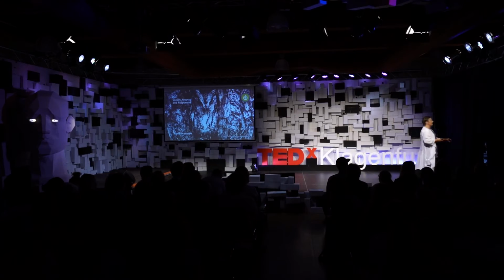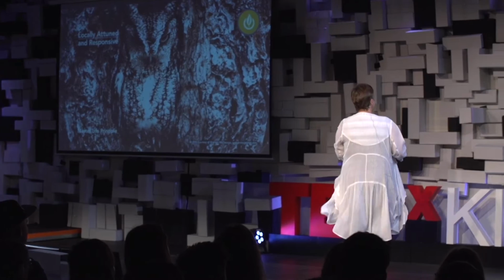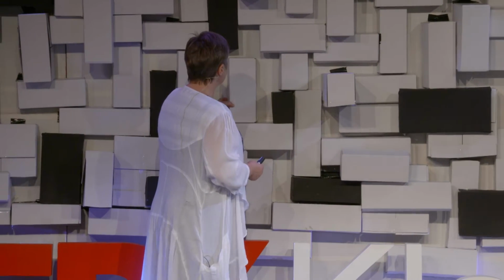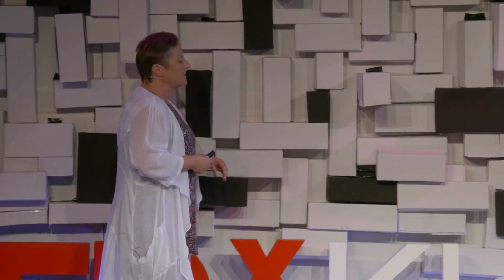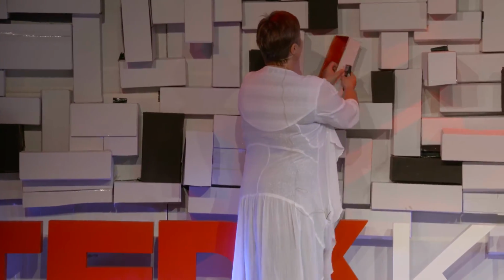So if we take an example, for instance, from a local issue, I've heard that a lot of young people don't see the opportunities for themselves here in this beautiful place and might want to leave and go and find those somewhere else. So the invitation is to find a way to be locally attuned to the community that's here and the opportunities that are here. And then once you're part of the system, then you can start changing it from the inside out.